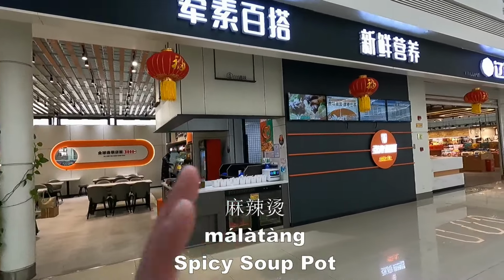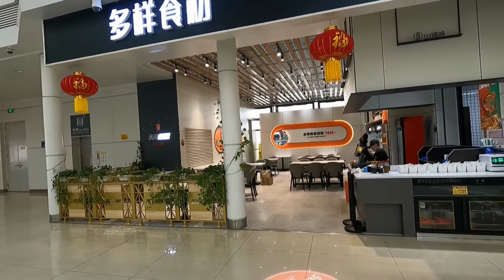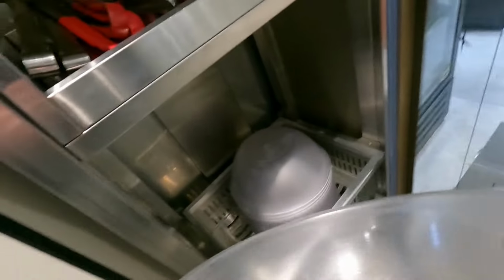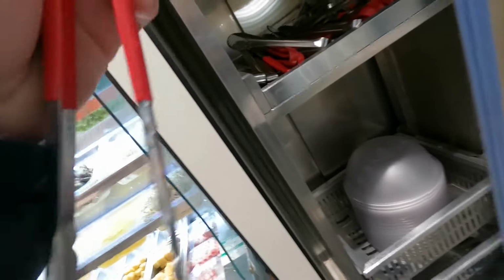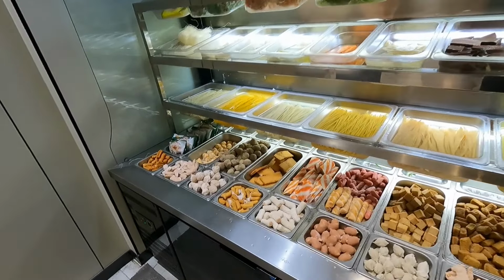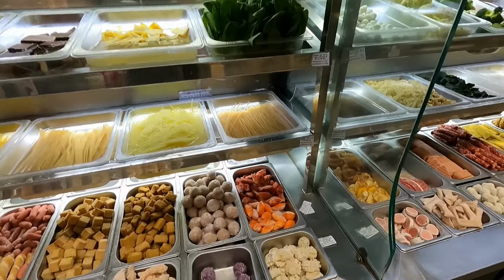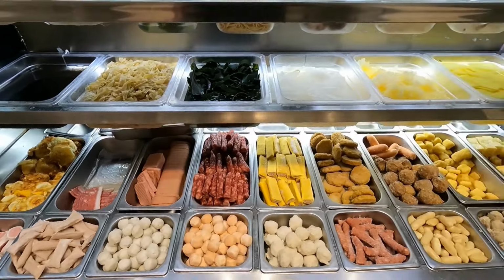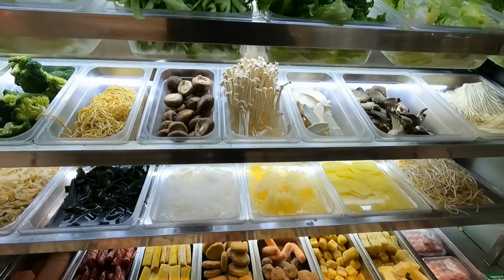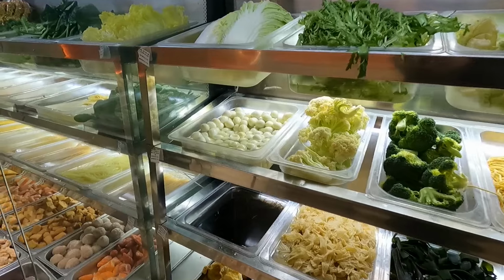This is malatang, which is a really popular meal in China. It's like you just choose your items and they cook it in a hot soup for you. Okay, get one of these bowls. Get some tongs, and then you just choose what you want in yours. You choose it by yourself, and they've got a bunch of different things. Types of meatballs and different vegetables, tofu, and fried eggs, sausage. And a lot of these meats are processed, like junk basically, but the veggies, that's legit fresh veggies. Fresh broccoli, fresh mushrooms, fresh cauliflower, quail eggs.